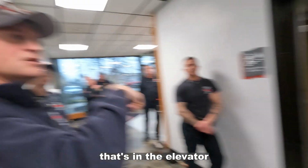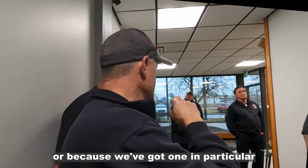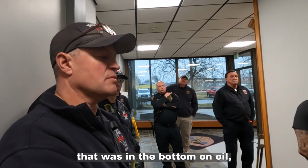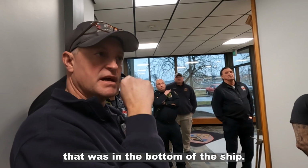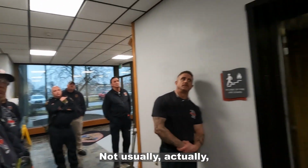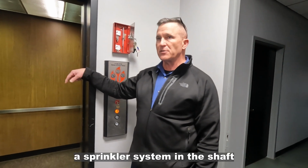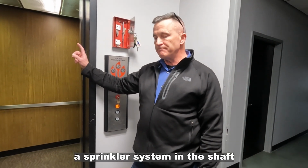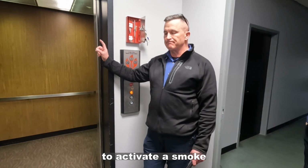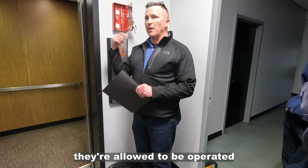If there's something going on in the elevator shaft, like some kind of a fire in the elevator shaft, we've got one in particular that was at Carrier. Carrier actually had a fire in oil that was in the bottom of the shaft. Okay, there are detectors that sometimes, I guess, are in those. Not always, not usually actually, because the only time you're allowed to have initiating devices inside the elevator shaft is if there's a sprinkler system in the shaft, or it's an initiating device to activate a smoke mitigation system, dampers that would vent the smoke out of the hoistway. They're allowed to be operated by an initiating device.